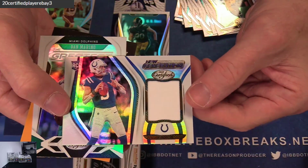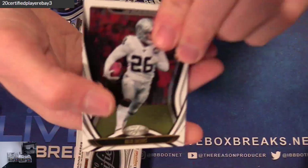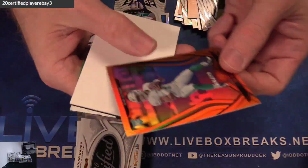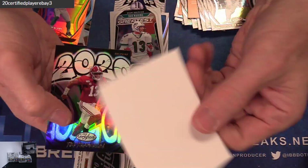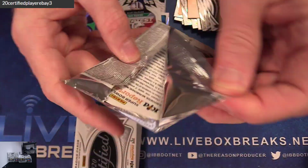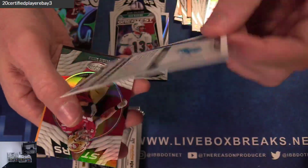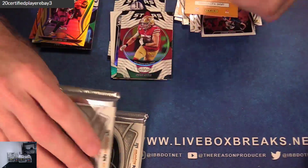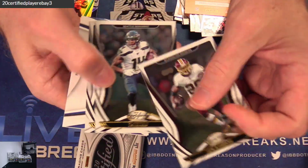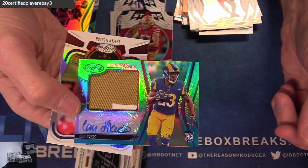Jacob Eason, nice jersey. Marino. Ooh, a little Tua orange, $1.99. And Tua 2020. Jason Huntley, 25, nice gold. Kittle insert. Cam Akers with the patch auto to 50. Very nice.